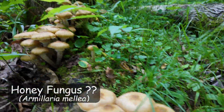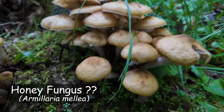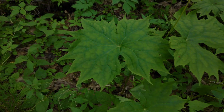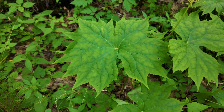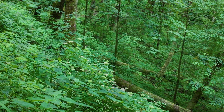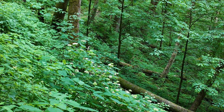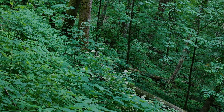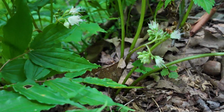I'm not sure, but this looks like the honey fungus. Cool fungus. How can you not love that? That is a cool looking leaf. We've got a lot of wild hydrangea blooming on this hillside. Oh boy, and finally this one's blooming.